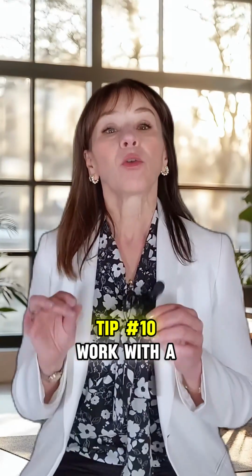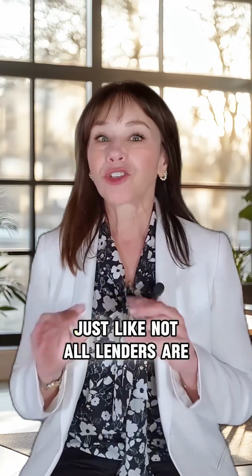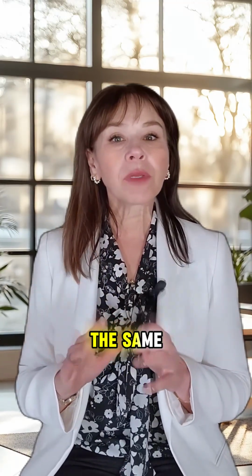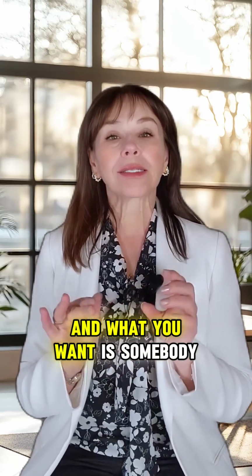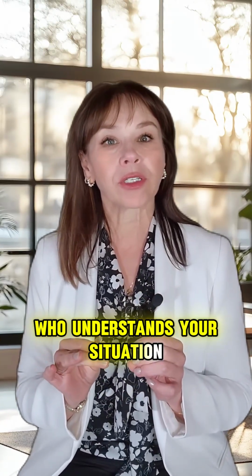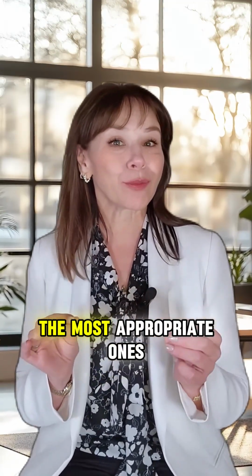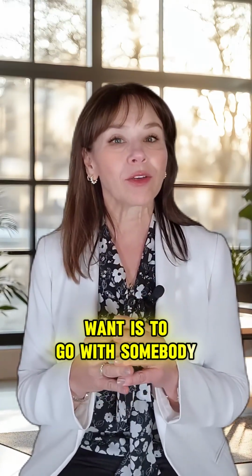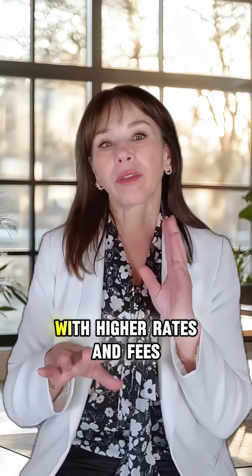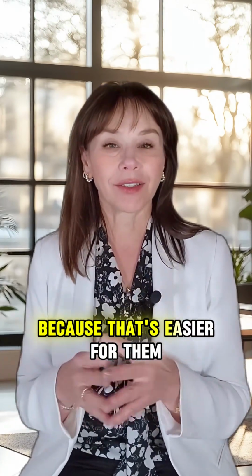Tip number 10, work with a mortgage broker who understands bankruptcy. Just like not all lenders are the same, all mortgage brokers are also not the same. And what you want is somebody who understands your situation and as well understands which lenders are going to be the most appropriate ones for that situation. What you don't want is to go with somebody who's just going to jump you into the most expensive lender with higher rates and fees and a high broker fee just because that's easier for them.